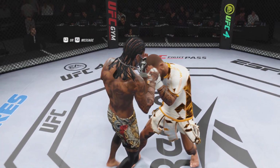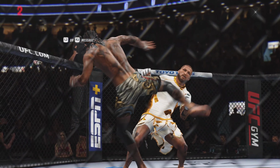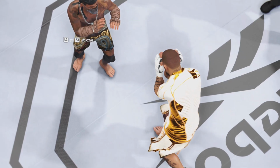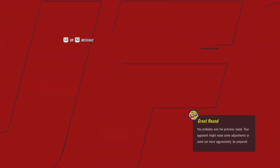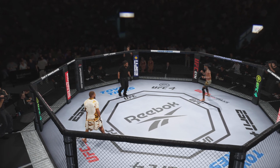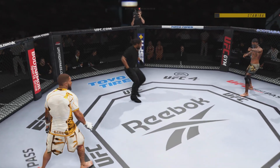And I'd imagine a lot of these replays are going to be rooted in that kicking game that was on full display. Absolutely. You're going to see a lot of different techniques, but the kicking was the key to him getting ahead in this fight. He's out ahead now. He needs to stay the course and continue to do that as the fight goes on. All right, round two.